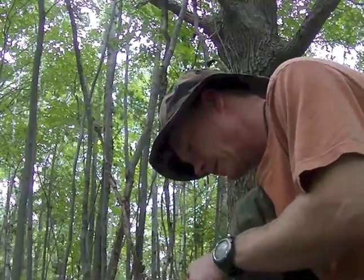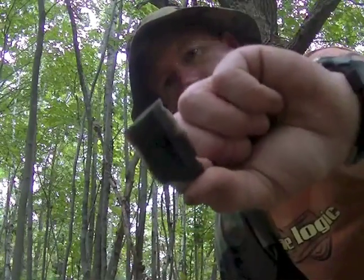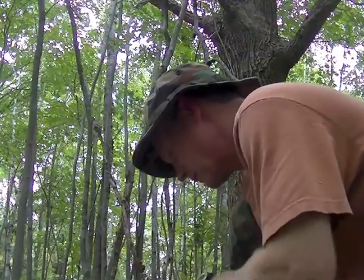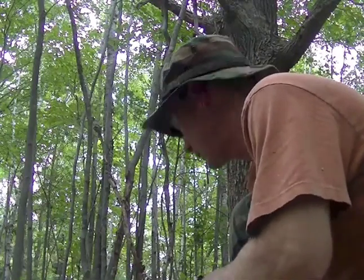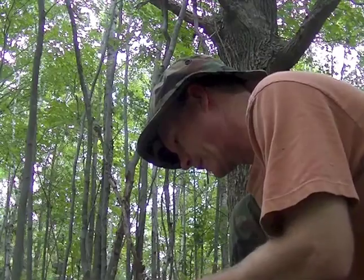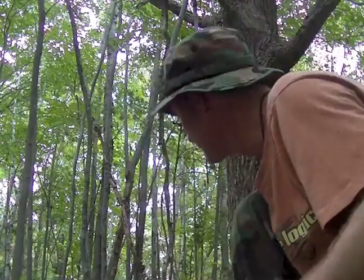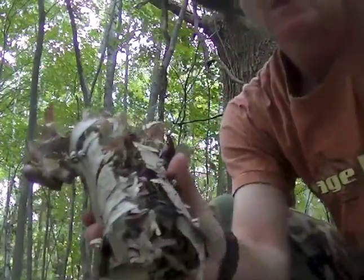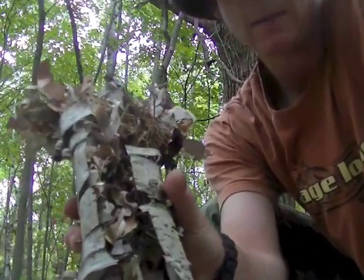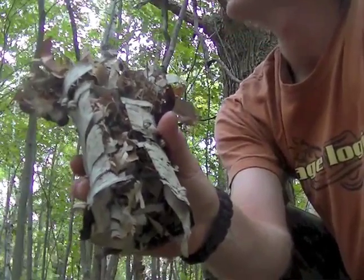And a nice piece of flint. And a fire steel that Kevin made for me. Here's my tinder bundle. Got a little bit of dried grass in there. Mostly... all those geese are going to fly right over me.